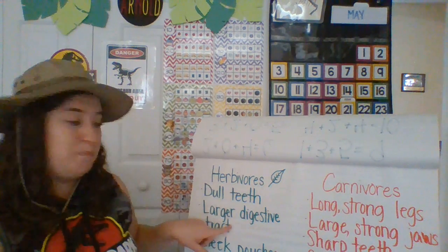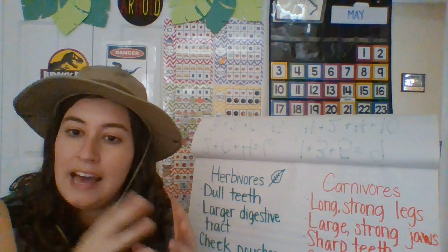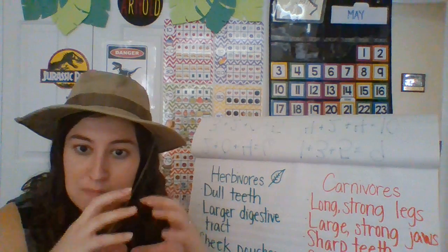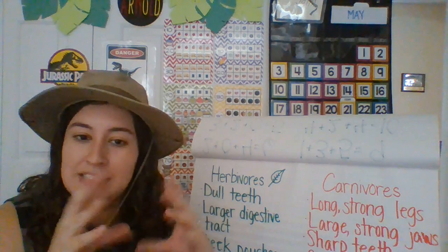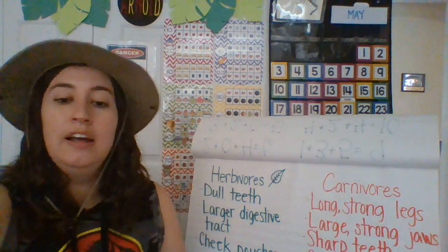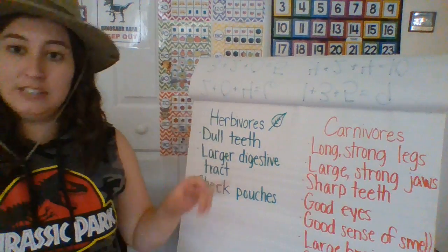So they have a larger digestive tract, which means when you look at them, they usually have a much longer stomach. Their torso, the middle of their body, where their stomach would be, is much longer because they need that extra room to fit all those extra plants they have to eat to make sure that they're nice and full. They also have cheek pouches.